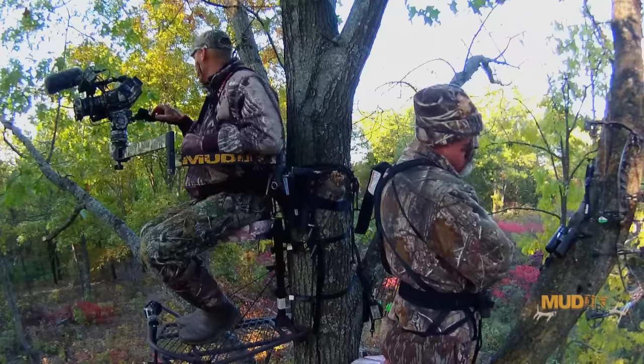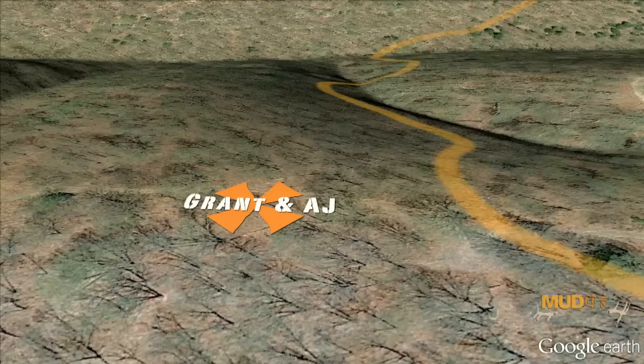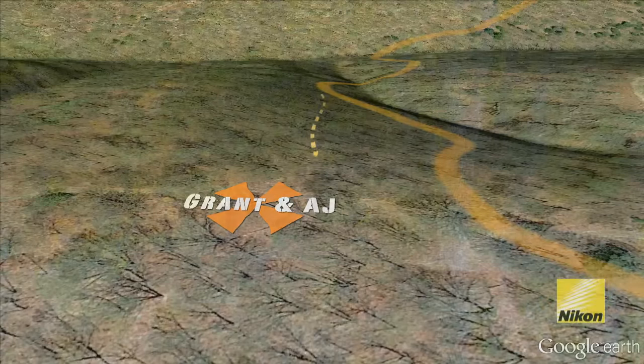About 45 minutes before dark, AJ whispered he saw some movement off to his right, or to the north, which is the direction we'd expected Split Brow to come from.